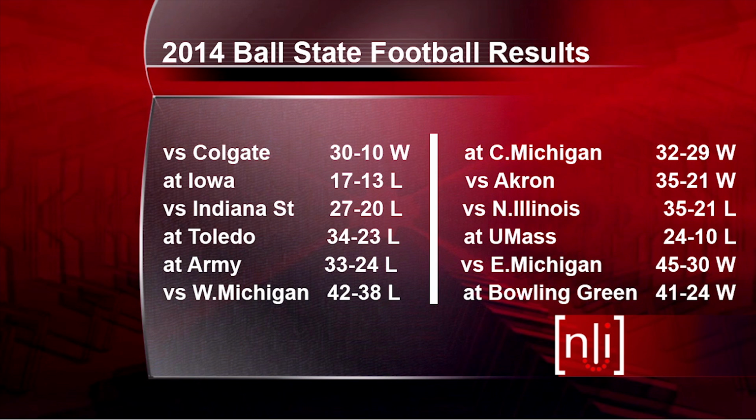We've talked about the scenarios with the offense, the defense, the changes, and what we are expecting in 2015. But let's get your thoughts as we go along and get ready for 2015, your predictions for these Ball State Cardinals. Tony, let's start with you.